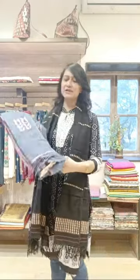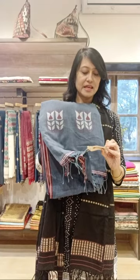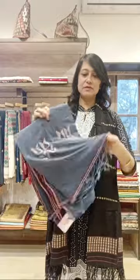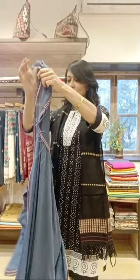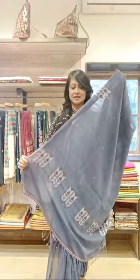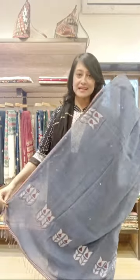Then we have a very soft Jamdani sari. 8,400 is the price. Very soft. You can see the softness. After discount, it is 7,140. Bahut soft. Bahut logo ko aise soft jamdani is bahut pasand hai. Especially during the summers. It's so soft on the skin. And grey is like, somehow people love grey so much nowadays. It's in color.